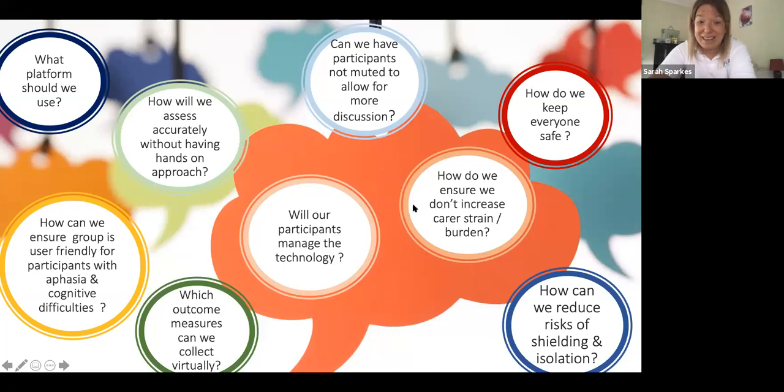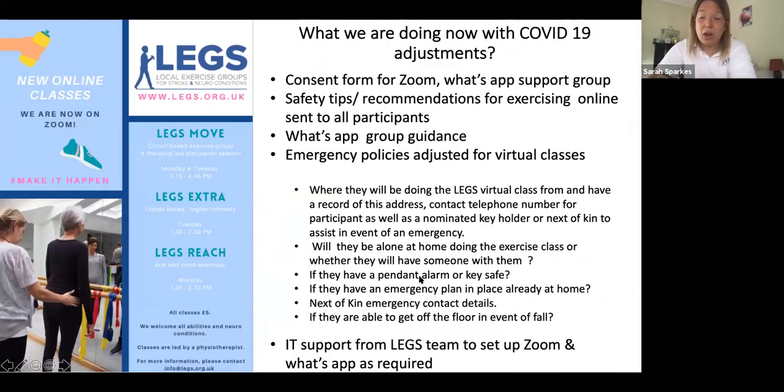We were very keen to keep collecting outcome measures, and a big part of our focus was to think about how we could get some rich data to look at the success and the challenges of remote rehab, and to be able to write that up as a paper and experience, really. So what are we doing now with COVID-19 adjustments?